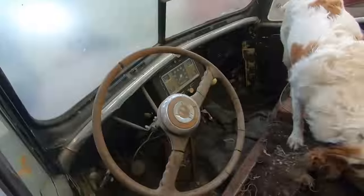Those bolts look like they were put in shortly before this thing was parked. Do you concur, good sir? All right. Duff says, yeah.